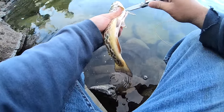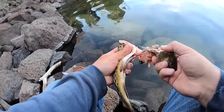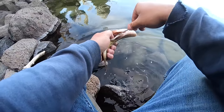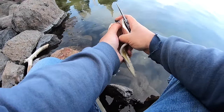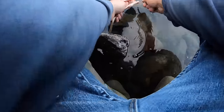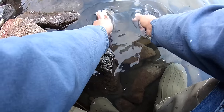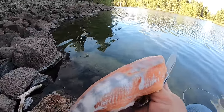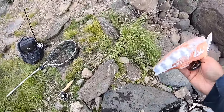It's almost 6 o'clock. Look at that. This fish has some orange meat. So these fish have definitely been in here a while, or not a while, but enough time to where they're getting the nice orange meat on them. Look at that, he's still twitching. Super easy. All right. That is going to be delicious, but I'm not done fishing yet. I want to get at least one more.